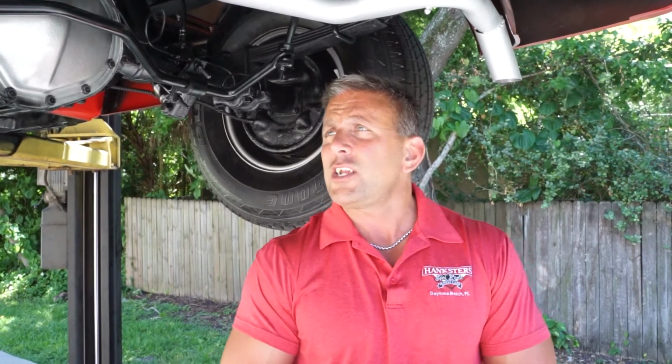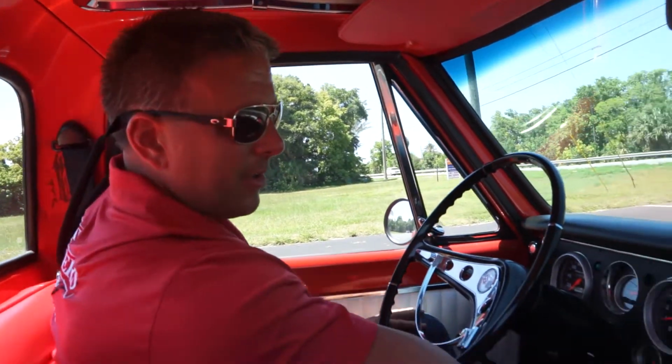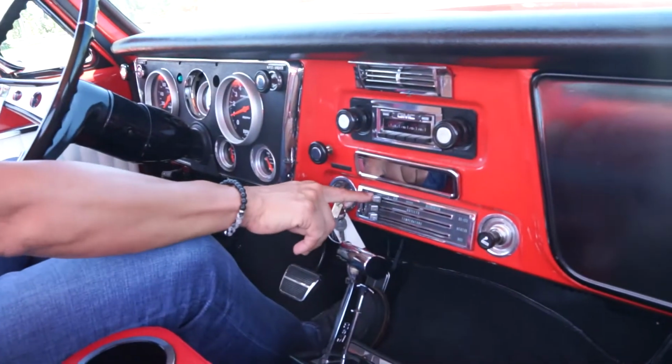Let's set this 69 GMC down on the ground. I haven't had a chance to take this truck out on the road yet. So we'll check that air, see if it works. We'll see how the truck runs out, and we'll do that right now. Okay, so the first thing we're going to do is turn on our AC because the windows are up and it's hot outside. So, all the way over.